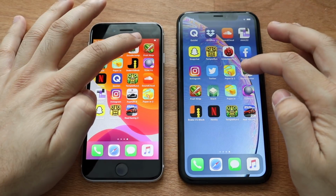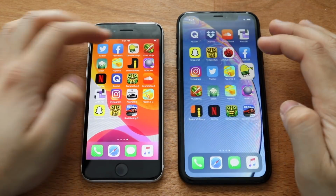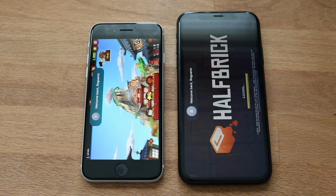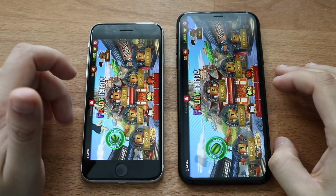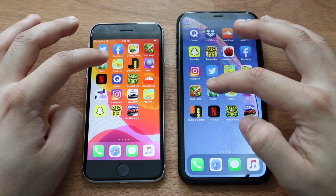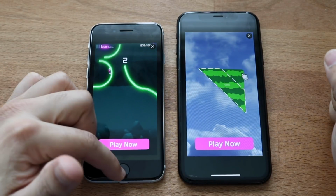Doodle Jump, 3, 2, 1. The SE2 seemed to be a little bit faster to pull up that H thing. Fruit Ninja, 3, 2, 1. And SE2 seems to be faster. iPhone XR eventually got into it, but a little bit of a difference that we automatically saw, so this is honestly pretty good in my opinion. Let's do Stack, 3, 2, 1. And it looks like the SE2 is just slightly faster to load up that ad.